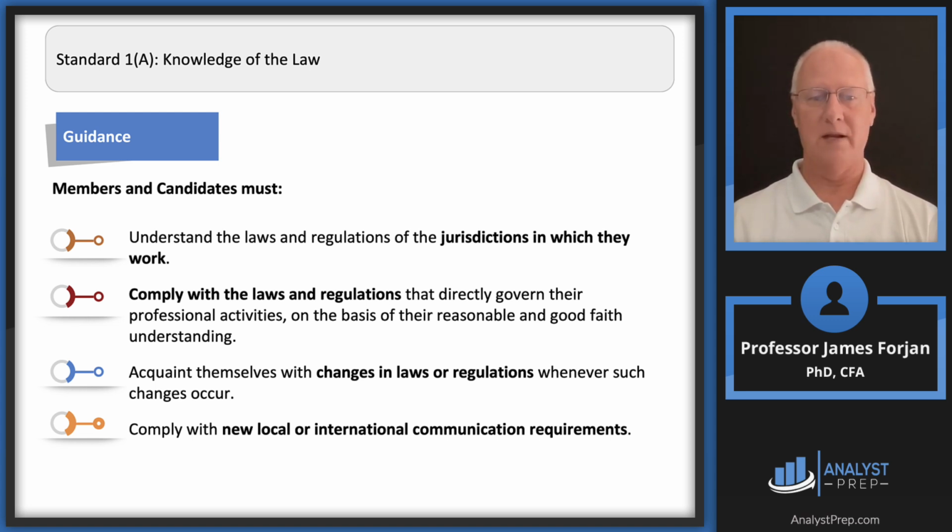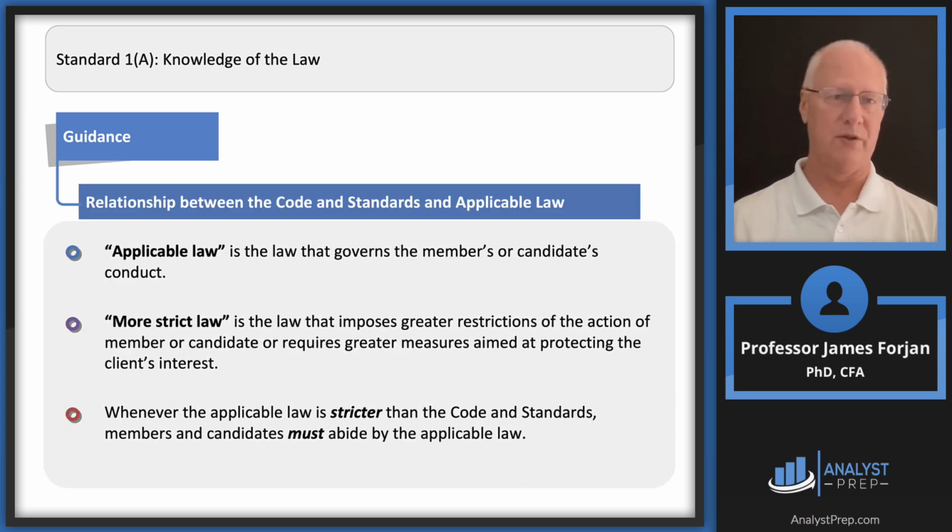And look at the bottom there. Yeah, new local or international communication requirements. So that could be part of the question stem. Just make sure you know this kind of stuff.